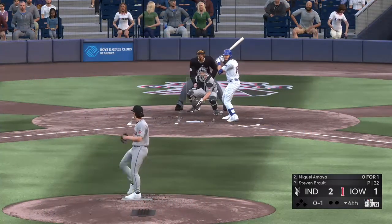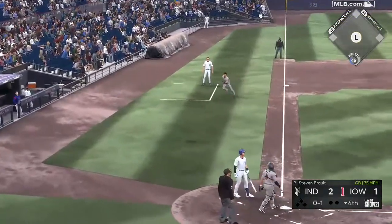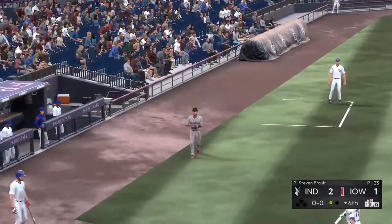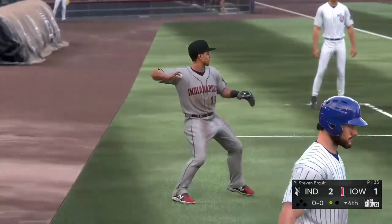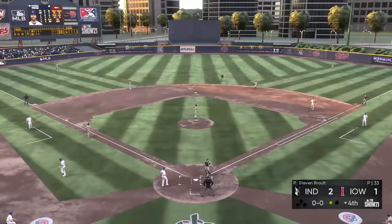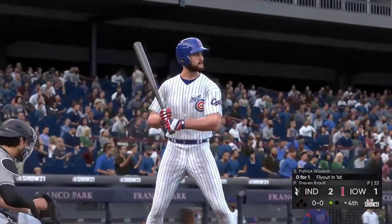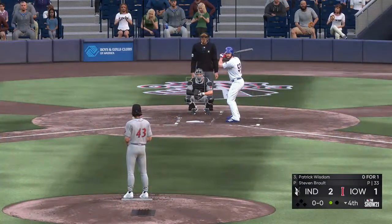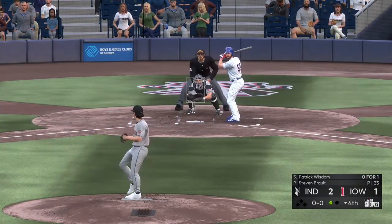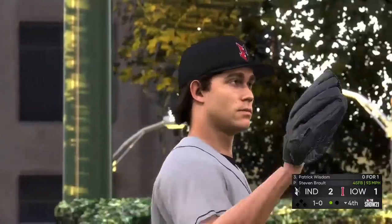Here's the 0-1 pitch. Popped him up. Hayes shading to his right. One away. Now batting, number 59. So next to bat will be Patrick Wisdom. He's 0-for-1 thus far. Ready with the first pitch. Here it comes, a fastball, as he'll take a look at ball one.